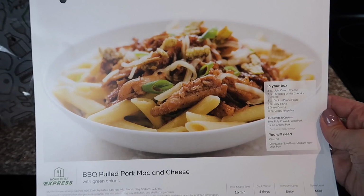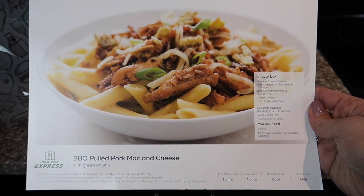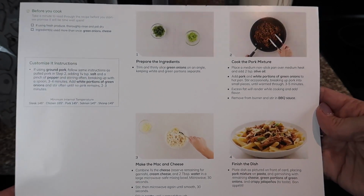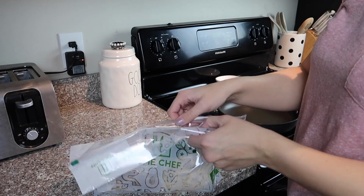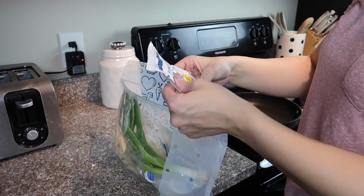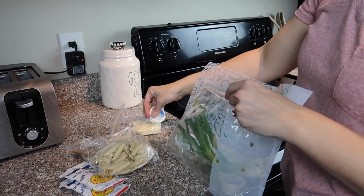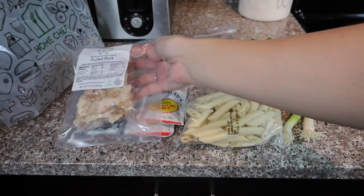For tonight's meal, I am making the barbecued pulled pork mac and cheese, and this is a Home Chef express meal, which means it can be prepped in 15 minutes or less, which is exactly what I needed this night because we were running a little bit behind, and I just needed to get dinner on the table so that David could eat and get out the door and get to work.